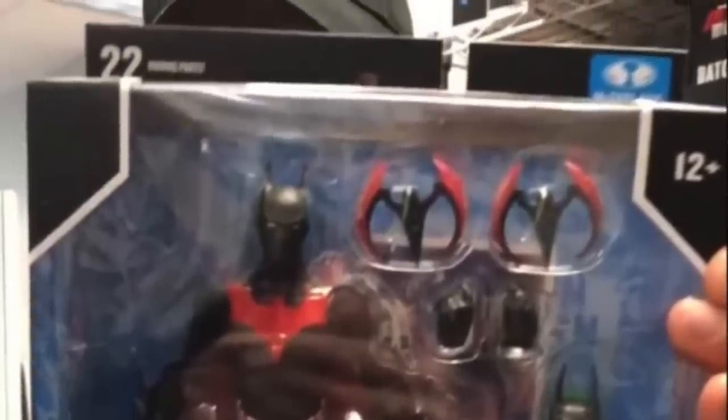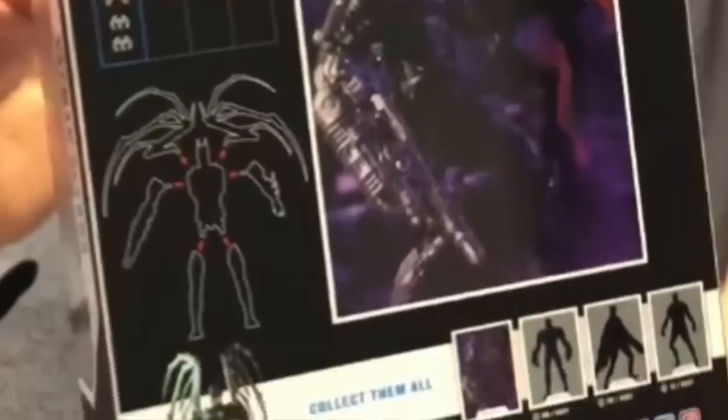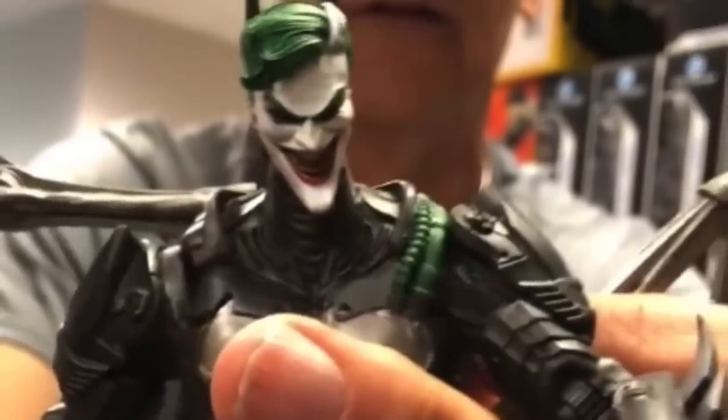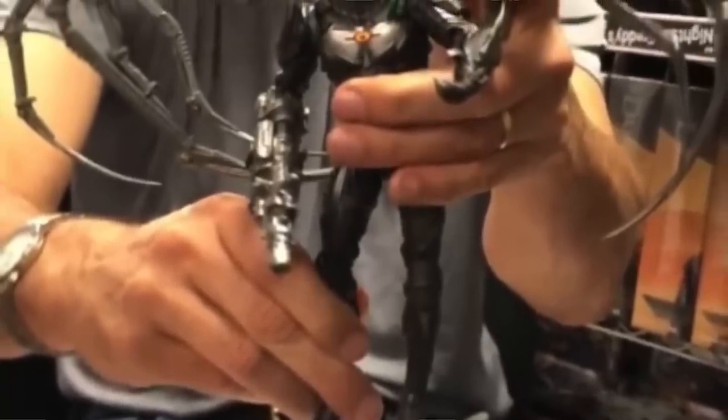There are 4 figures in this wave, and then when you get all 4 figures, you will be able to complete the Build-A-Figure, which is a Joker bot, which has a head that flips. You can either have the Batman face or the Joker face, and he's got the wings with the articulated type arms on it and everything. So that is the Build-A-Figure for this wave.